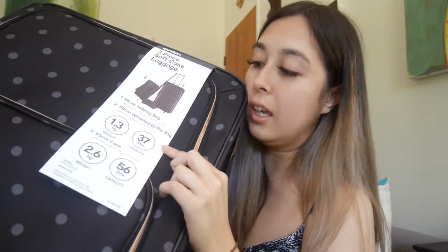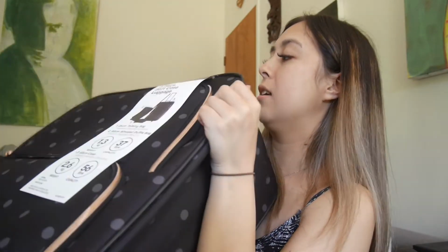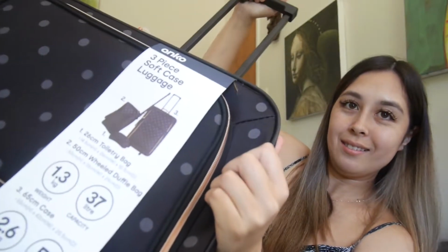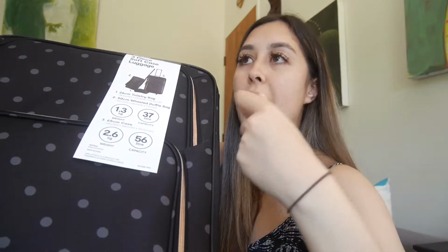So this is the toiletry bag, the carry-on bag. It's like a duffel bag, but you can have it like this. Oh no, I can't put it down, hang on. The duffel one is only my carry-on, because it's a carry duffel bag, and also I can roll it if I don't really want to carry it.